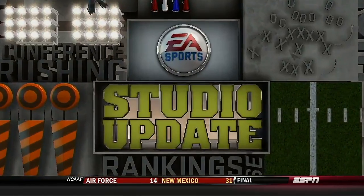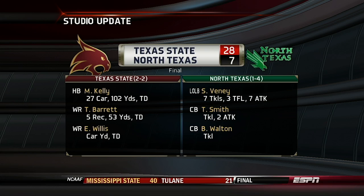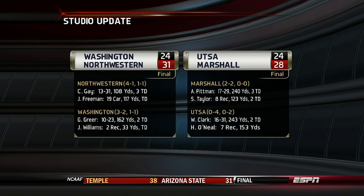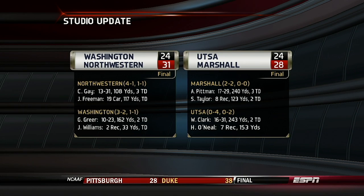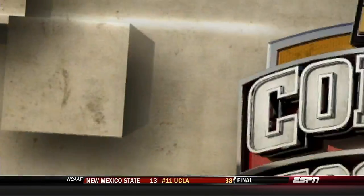Let's get an update now. Here's Reese Davis. Reese? A brief detour to Denton, and for Texas State, they've won 2 straight. Texas State gets the win 28-7. In another game, let's get you up to date on what's happening in Evanston. And for Washington, they've dropped 2 straight. The Wildcats get the W, 31-24.